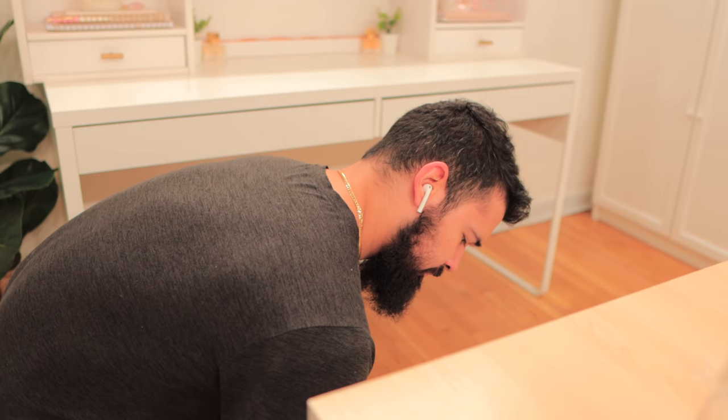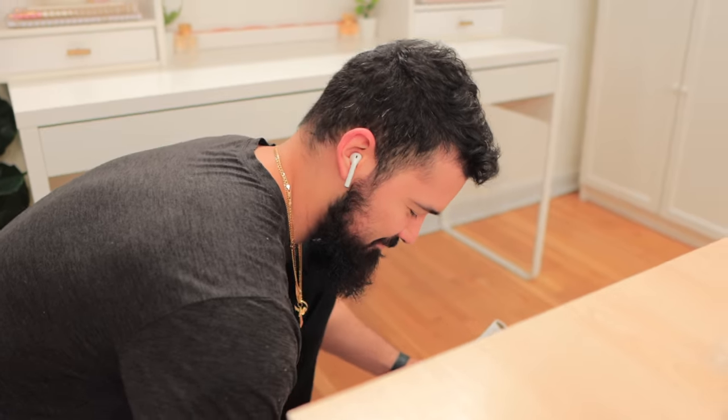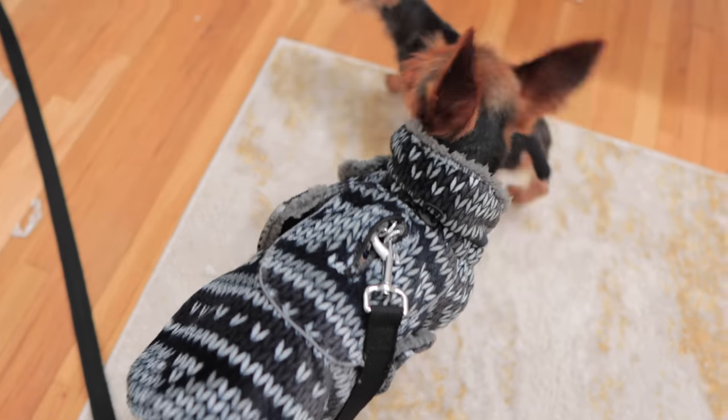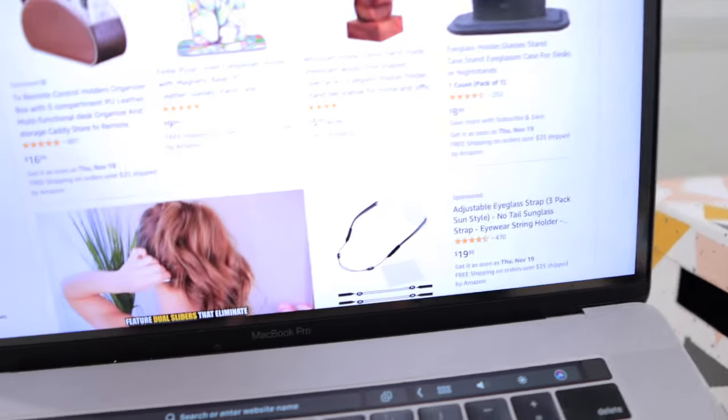Whole party's here, by the way. Babe just got AirPods and he is completely ignoring me. He doesn't know how to act because he finally got some AirPods. Milo just came back from his little walk. Look at his little sweater. And Mio's over here smelling his butthole because he's nasty like that.